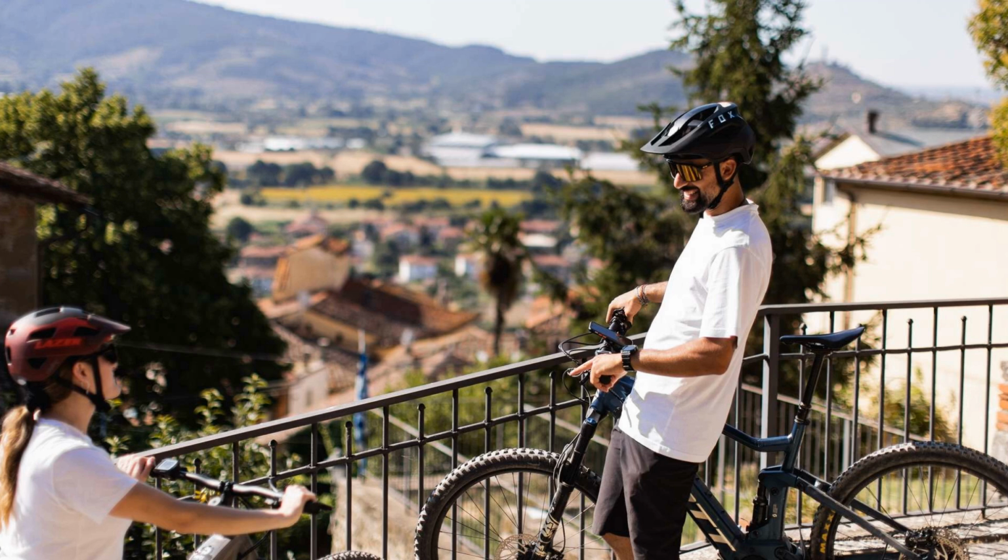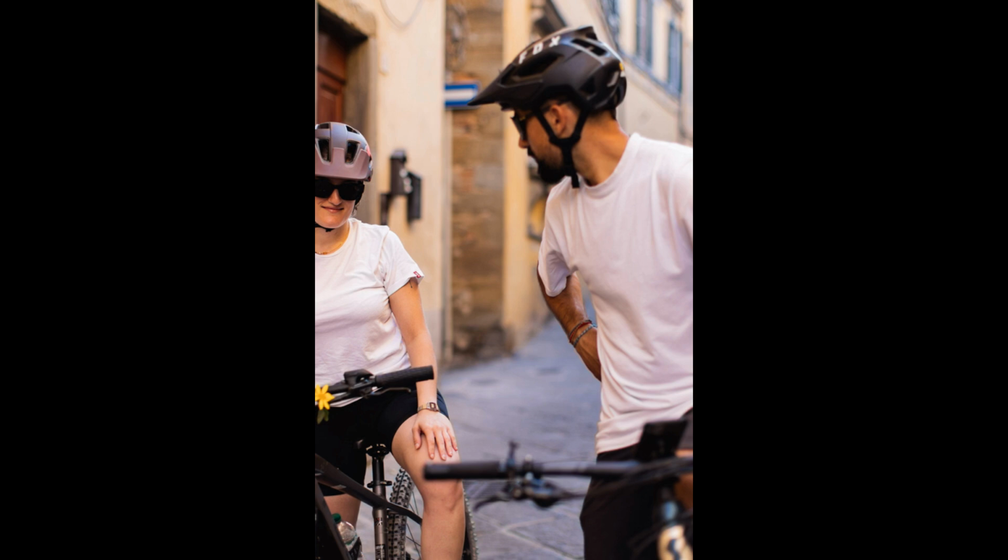This is a shared tour. We limit the group to a maximum of 2/3 bookings to ensure comfort for everyone. If you do not feel confident on a bicycle, contact us before booking to avoid inconvenience during the tour.